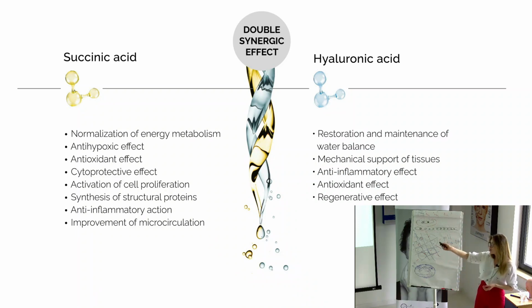Succinic acid can cause normalization of energy metabolism, anti-hypoxic effect, antioxidant effect, cytoprotective effect, activation of cell proliferation, synthesis of structural proteins, anti-inflammatory action, improvement of microcirculation. And I tell you about diabetes and atopic dermatitis, and sometimes I use it with psoriasis and rosacea. Rosacea, always I use Acceleraderm because it's a perfect product for these persons. And hyaluronic acid helps to prolong the result from succinic acid, and this high molecular weight has more anti-inflammatory effect and moisturizing effect.